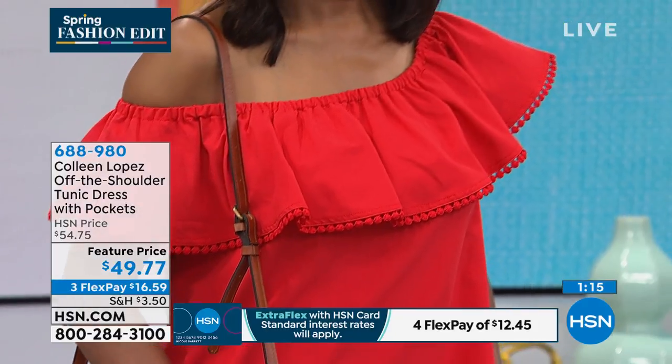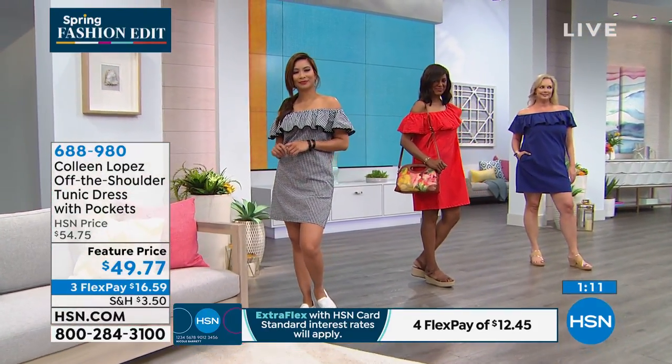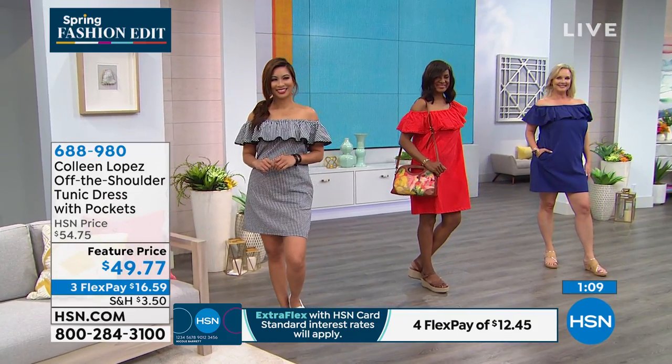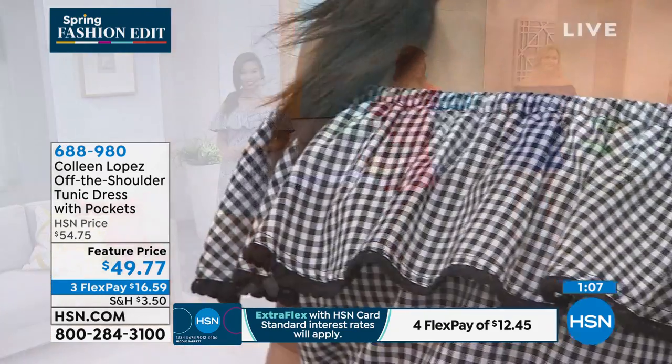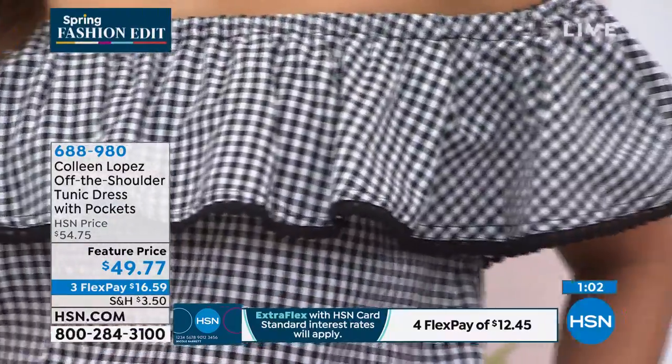And you can add your own fun accessories to this. It's just one of those adorable pieces that has personality. It looks great on everybody, and I do like that it's roomy. Are we all true to size here, you guys? Yes. I think I'm in the small now. So are you? Okay. Yeah.